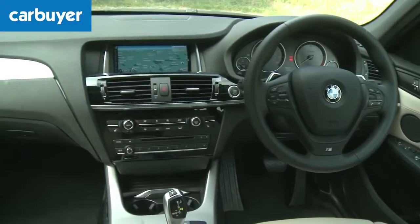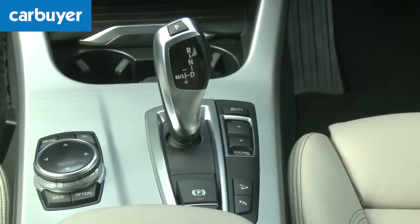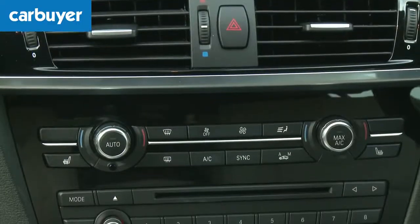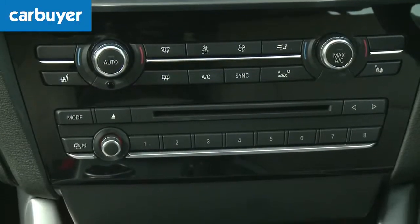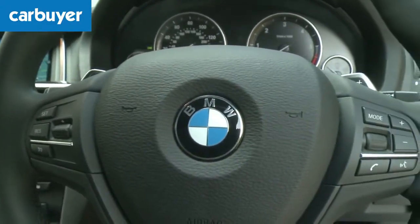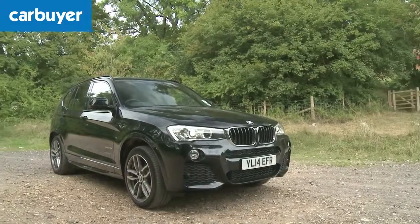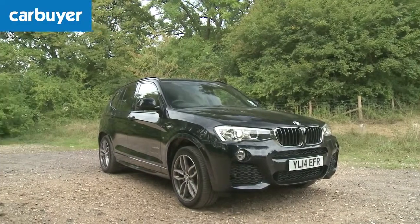And that brings us on to the interior. Yes, it's well made, and yes, BMW has added the latest touchpad for the iDrive system and some piano black trim on the centre console, but it could have gone further as the interior design is starting to show its age now. A Range Rover Evoque is way cooler inside and far better off-road.